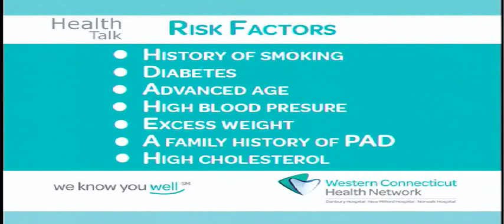But peripheral vascular disease is a system-wide problem, isn't it? It involves the vessels of the entire body. Absolutely. The vessels in every single part of the body get affected, as they develop a little plaque. And here are the risk factors if you want to go through them again. So the risk factors for peripheral arterial disease are history of smoking, diabetes, advanced age, high blood pressure, high cholesterol, weight, and family history of peripheral arterial disease as well. And again, this is a pretty common issue.